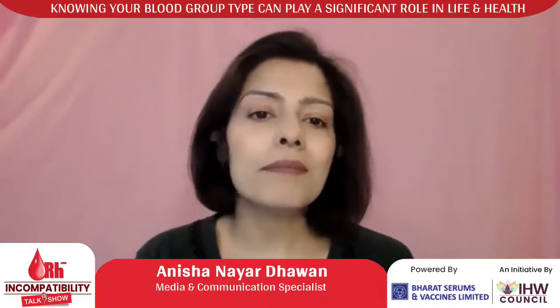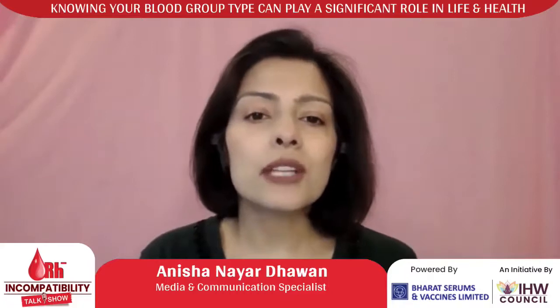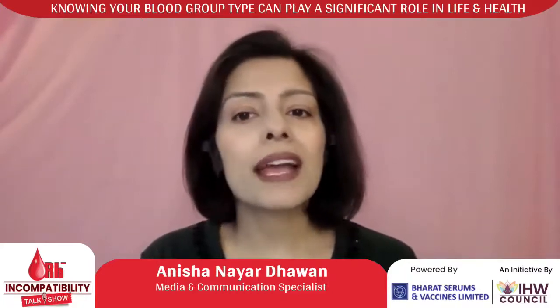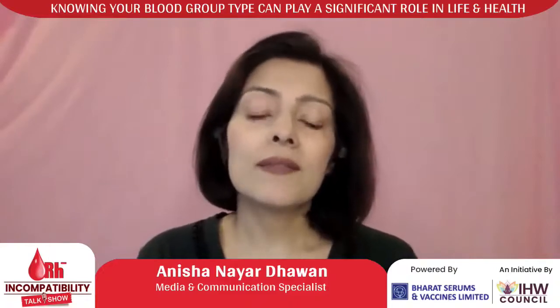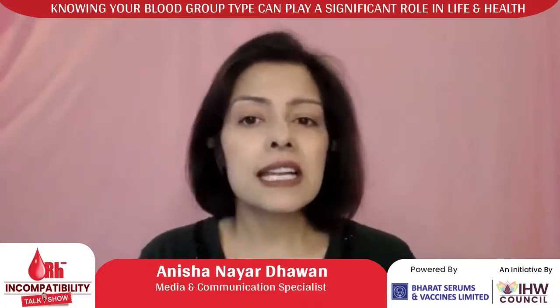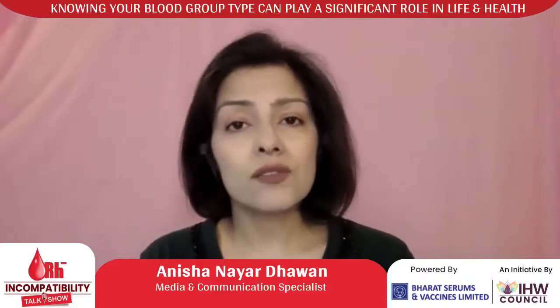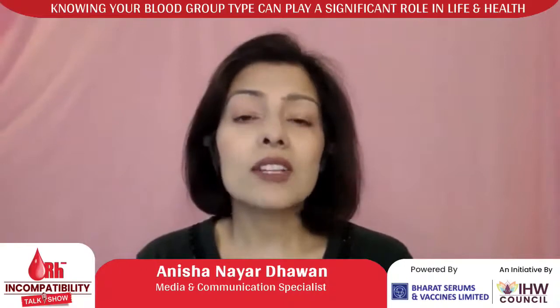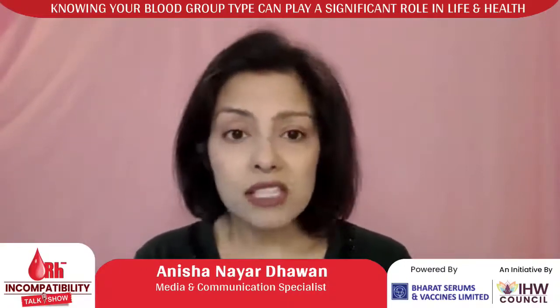Because of this incompatibility, the mother develops Rh antibodies which have the potential to cross the placenta and attach to or destroy the fetus's red blood cells. This causes the fetus to become anemic. And in severe cases, the baby may need special blood transfusions called exchange transfusions even before birth, which are called intrauterine fetal transfusions, or maybe even after delivery.